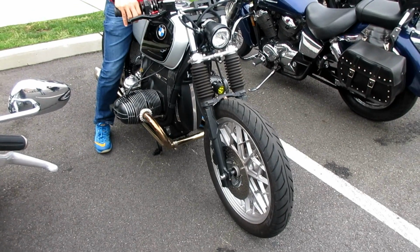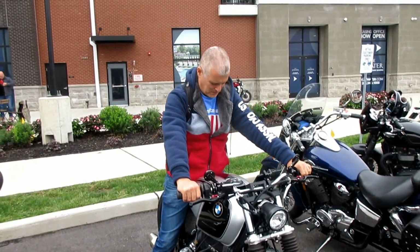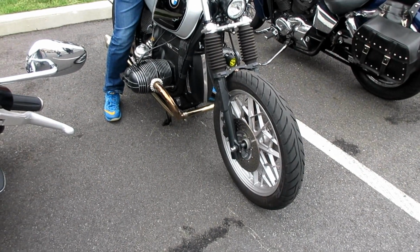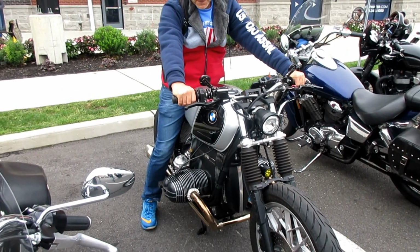What happened to the other fog light, or is there only one? I only use one. Oh, okay. That is a beautiful bike, my friend. I don't care what Turbo Steve says about it not being in good taste.